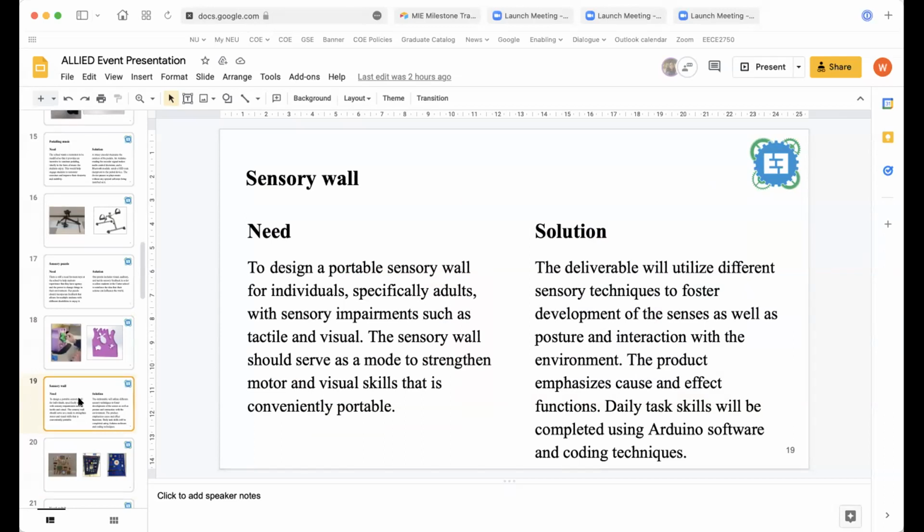Are you working on Sensory Wall? I think you've worked on. Do you want to introduce this one? Oh, okay, yeah. So I've managed Sensory Wall.